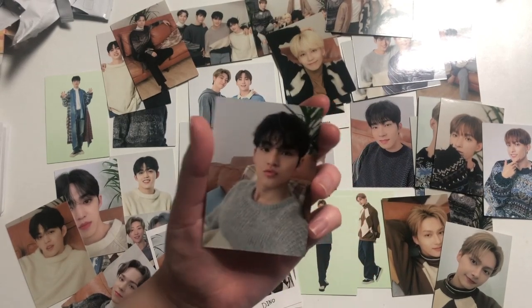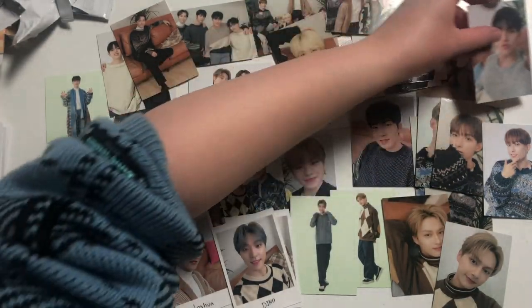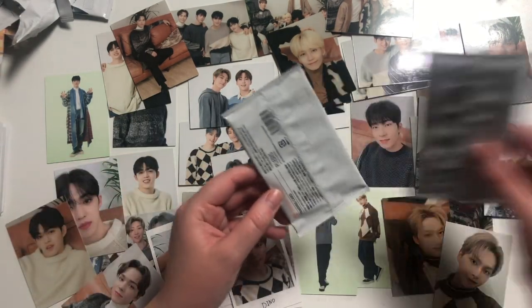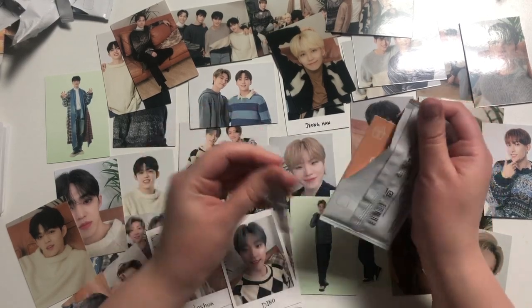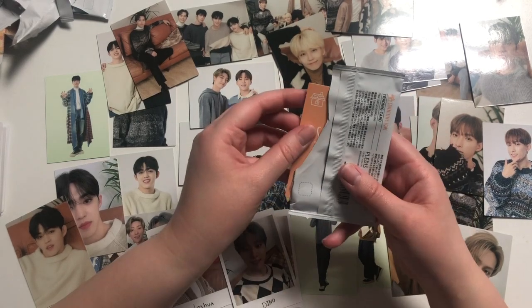Okay, we might not be getting a lot of Seungkwan, but this Mingyu, wow, this is a good Mingyu. I like this Mingyu a lot. Whoa, Mingyu, Mingyu, Mingyu. Okay. Right, only two packs left. We still don't have a solo Seungkwan. It would be the icing on the cake of a good day if I could get my last Seungkwan.